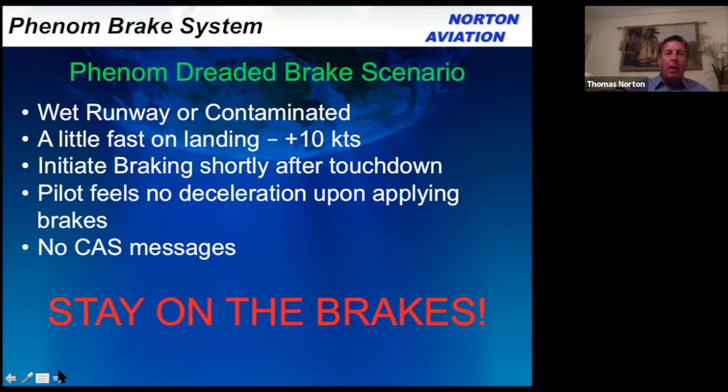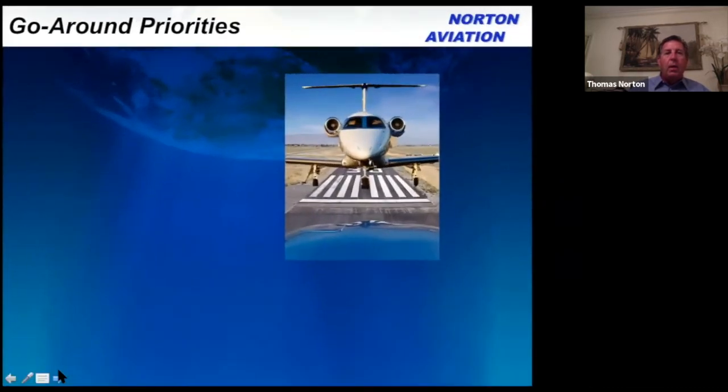Okay, on with the go around. As promised, here's my philosophy for making a nice, smooth go around. And I will tell you that the number one reason why most pilots will get flustered or make mistakes on a go around or be uncomfortable in a go around is because they're rushing. They're rushing, they're rushing. They think everything has to happen.